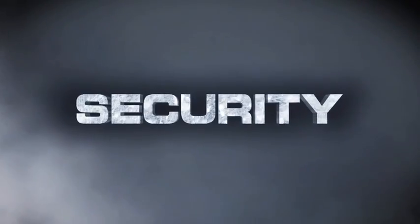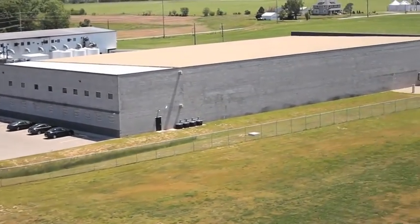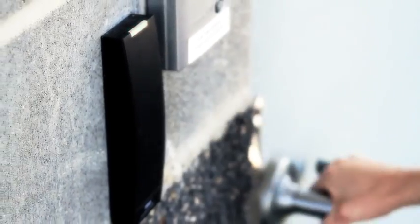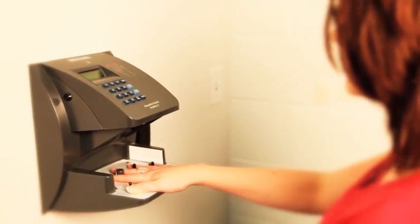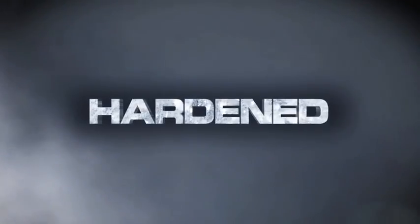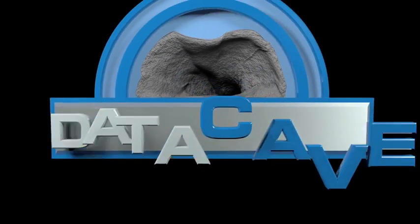At Data Cave, security is job one. Beginning at the single entry fenced perimeter, security increases at each level: 24/7 surveillance monitoring, badge readers, mag locks, and biometric access into the data center ensure limited entry. Remote, hardened, scalable security. This is the place you want your critical equipment and data in the event of disaster. Data Cave.